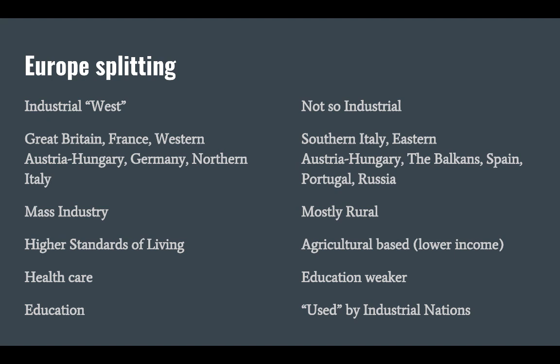Now, from Europe, we're going to look at it kind of in two zones. You're going to have the industrial West and then just like the not so industrial. So, in the West, you're going to have places like Great Britain, France, Western Austria-Hungary, Germany, and Northern Italy. These are going to be the places where you have massive industry, you have higher standards of living. You'll see a lot of these advances in healthcare that I've already talked about and that we've talked about in class. And you're going to have large rates of education and improving education. The not so industrial will be southern Italy, eastern Austria-Hungary, the Balkan states, Spain, Portugal, and Russia.